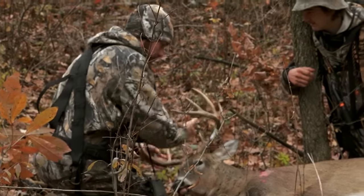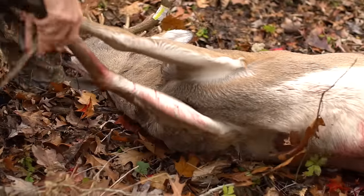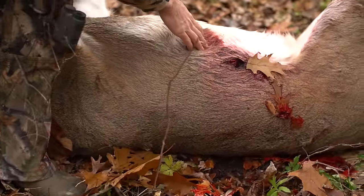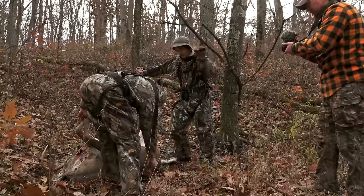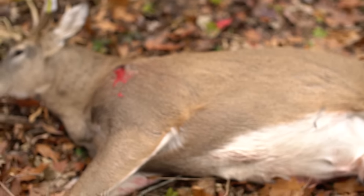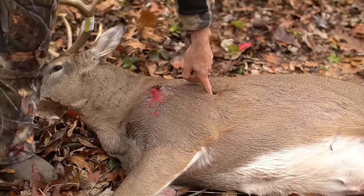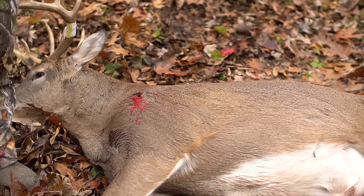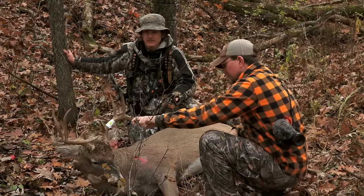All right, let's see where that exit came out quick. See that? How far back it came out? Mid-body is where it came out on that opposite side. You got everything then, pretty much. Yeah, got everything. But man, if you'd been right there, you might be looking at one lung, liver, guts at best. I'll tell you, see what I got today.